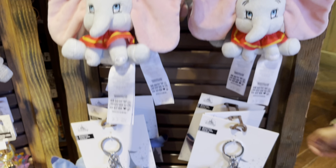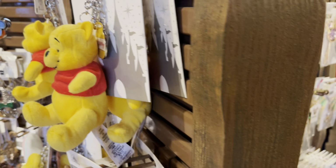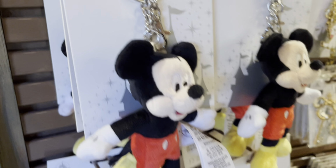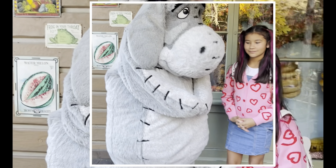Look at that cookie right there. Look at this little key farm. They have Stitch, Dumbo, Winnie the Pooh, Mickey, Minnie, Chip and Dale. Super cute. Picture time.